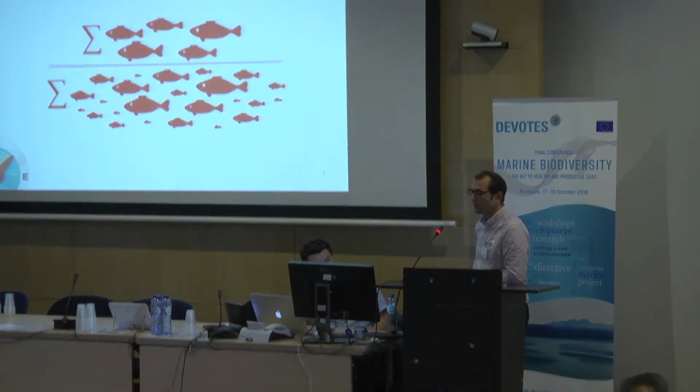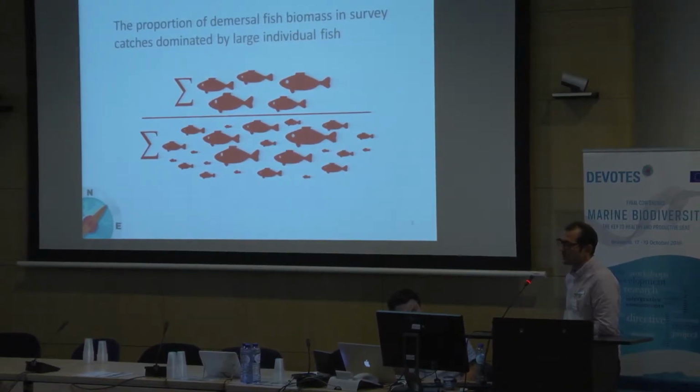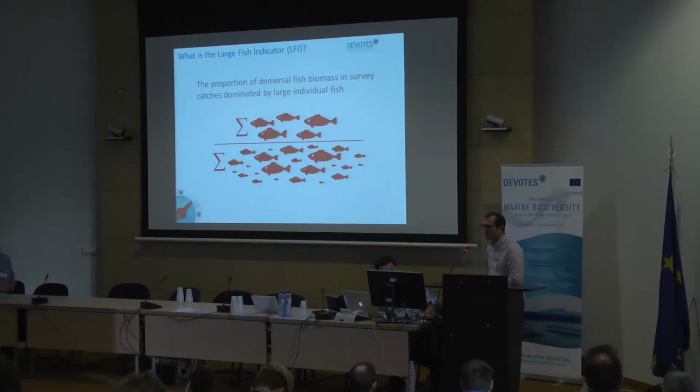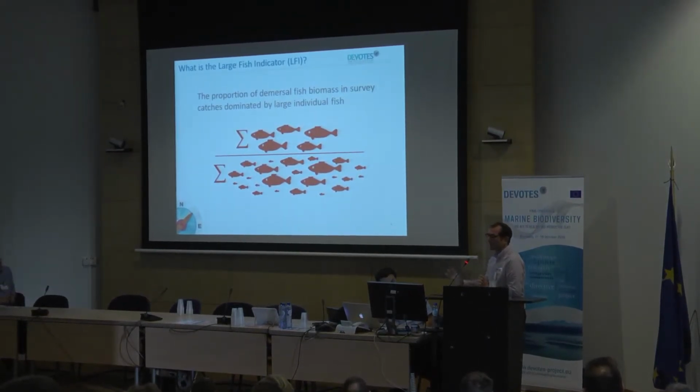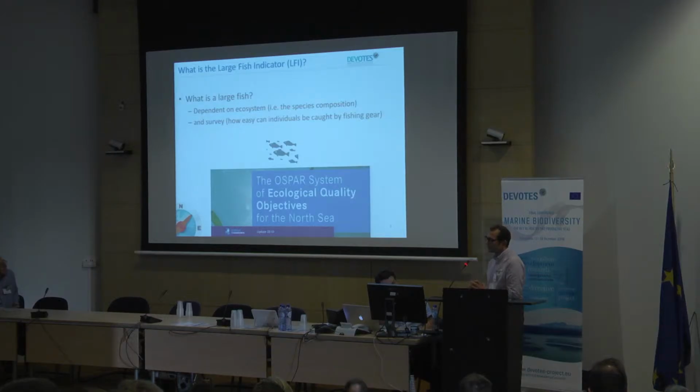So what is the LFI, the large fish indicator? It's the proportion in a demersal fish survey, in terms of biomass of the catch, that is dominated by large individual fish. So it's the sum of the big fish biomass catch rates divided by the total from the big and the small. And it's meant to tell us something about the higher predators within the system and the responsiveness to fishing. But what is a large fish?